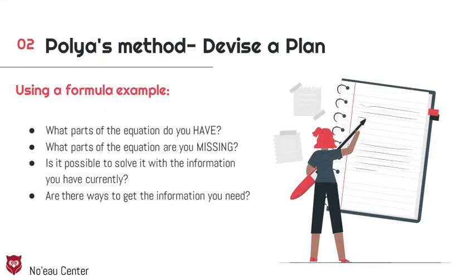Look over what information you need and the method you're utilizing. For example, if you're using a formula, what parts of the equation do you have? What are you missing? Is it possible to solve it with the information you have currently? Are there ways to get the information you need?